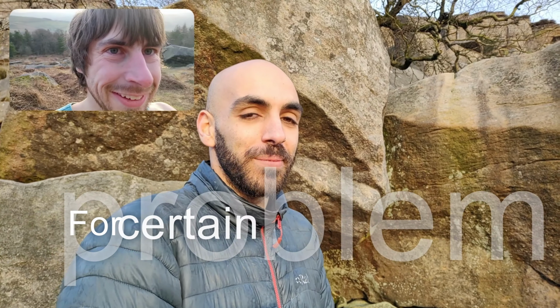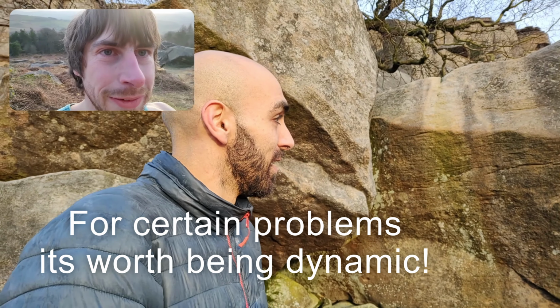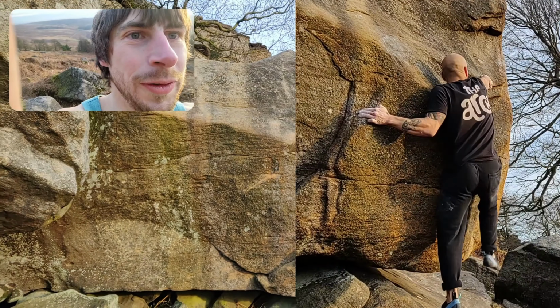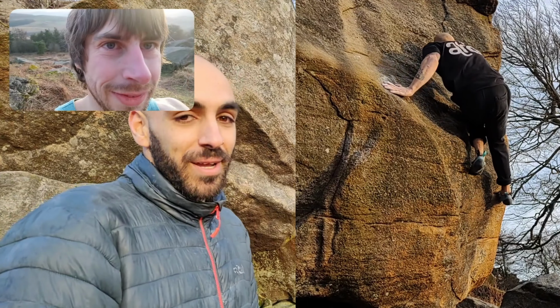Top tip, Carlos, it's not be better. Yeah, definitely. I think for certain problems, it's worth trying to be dynamic, and then for some, you can be static. This example here, you need to hop up onto a palm down on the left hand, and not doing that makes the move a lot harder. So yeah, definitely keep an eye out where you need to be more dynamic.